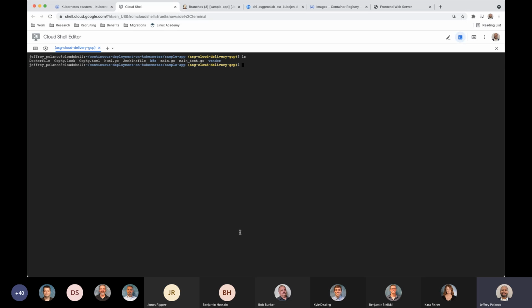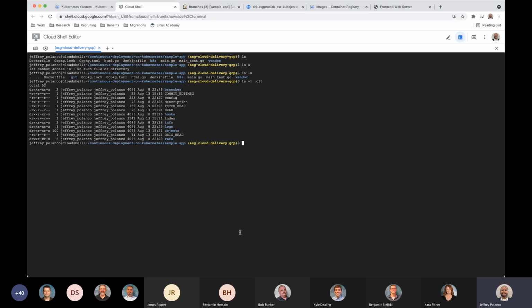So again, let me list the contents of the sample app repository. And if I perform the same command again, typo, you'll see that the hidden Git repo is provided here. So this is the code that's required to manipulate the various branches, and it's stored in a hidden repository. So let me actually check my status right now, and you see that I'm connected to the master branch. There have been no changes made to the data, so there's nothing to commit, and the working tree is clean.